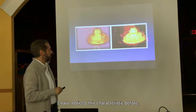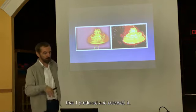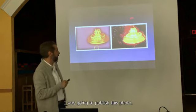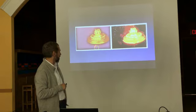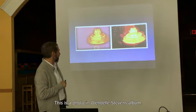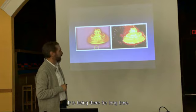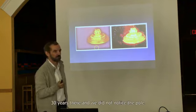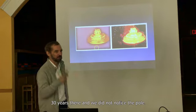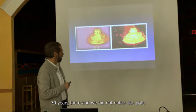I noticed that before, in the first Wayne UFO investigation report that I produced and released. I was going to publish this photograph. I didn't notice the pole that is here. You see, the pole is here. This is a photograph from when there was still a moon. It's been there for a long time, but we only noticed it 2 or 3 years ago. We didn't notice the pole, and we also didn't notice that red tint.